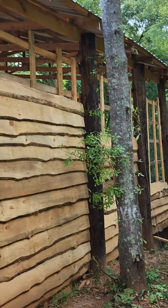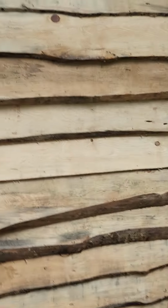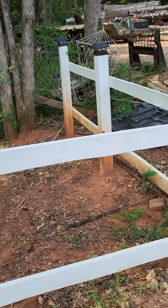Him and I have a lot of common interests. See, I'm good at taking trees down and tree work and chainsaws, and I'm good at engines. I'm good at fixing stuff. Him and I have a lot of common interests.